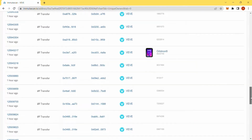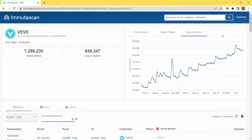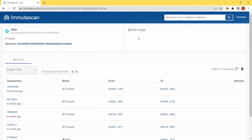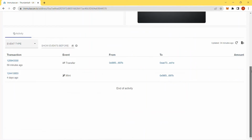When all the pictures are up, that's definitely going to be a lot easier to track rather than looking for the token ID. As you can see, if you click on one without the picture, it's kind of hard to find out the information. There's no picture, there's no rarity, there's nothing. Whereas the ones with the pictures, you click on that, you get every piece of information about everything.